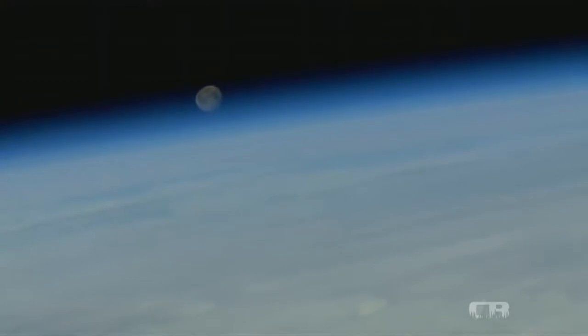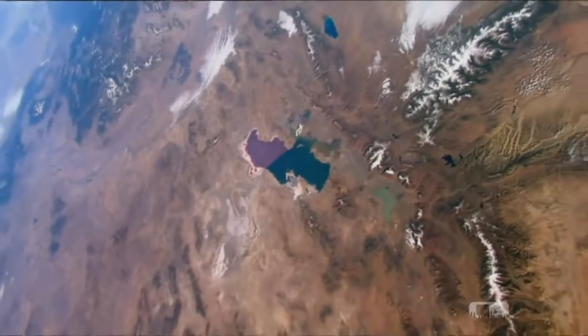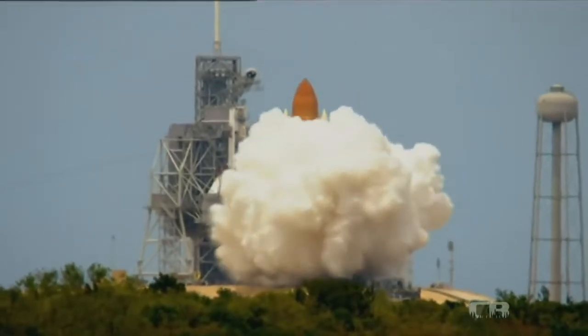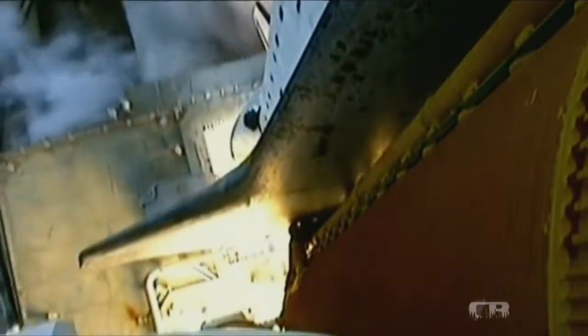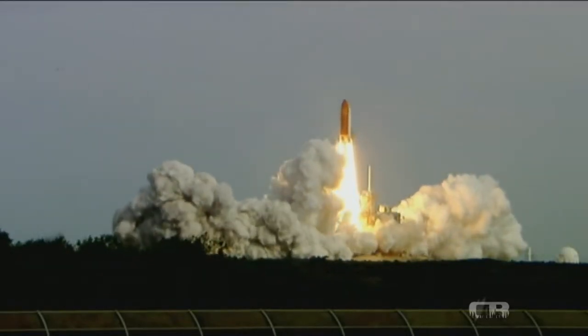So, the thrust provided by the solid rocket boosters is enough to get the shuttle off the launch pad and on a journey of its own, hundreds of kilometers into space. But the rockets are so powerful that they create a very dangerous problem of their own. At liftoff, the exhaust gases that generate thrust also generate phenomenal sound energy. This is so powerful, it can have fatal consequences.